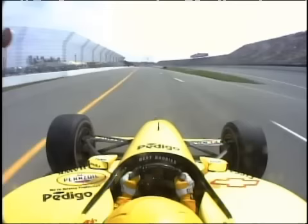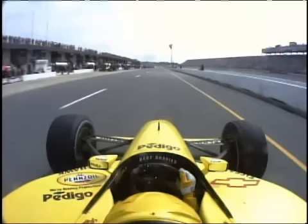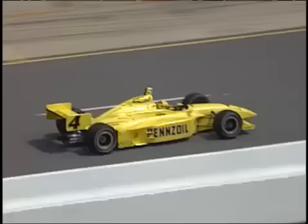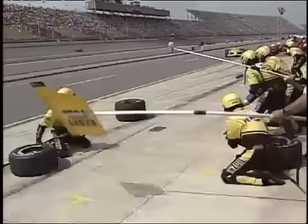Here comes Sam Hornish. Pit lane speed limiter. Reminder to slow down. Zero fuel halfway down, Sammy. Use the pit speed limiter. And so the first round of stops begins for everybody.